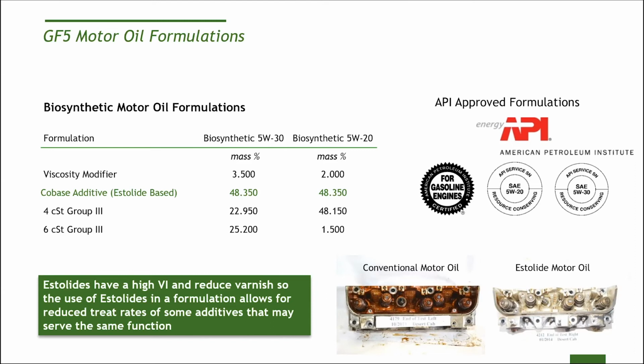And so in this case, we made a 5W30 and a 5W20 API certified GF5 motor oil. Here you can see the approximate formulations: about 3.5% VI. The estolide and co-base additive are about 40%, and about 35% of that co-base is actually the estolide itself. And then we just use traditional group 3, 4, and 6 centistoke product.